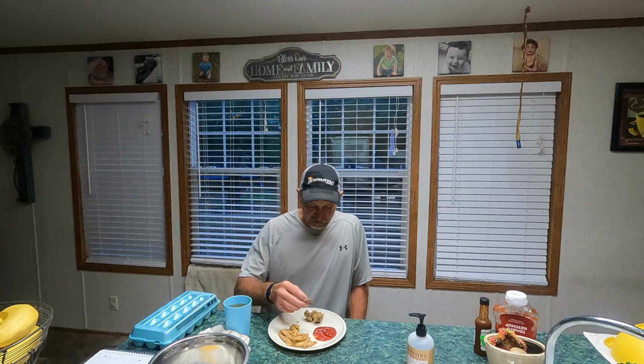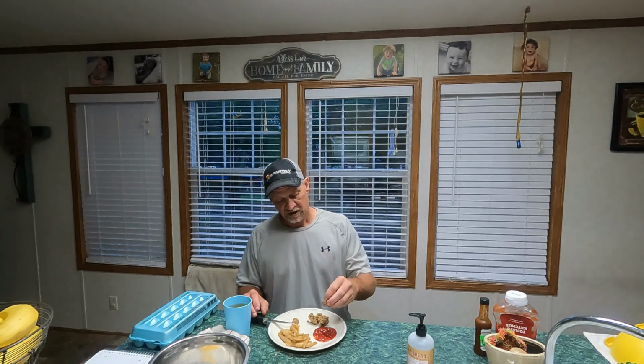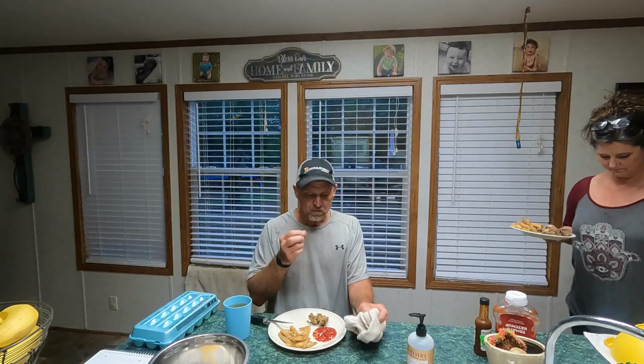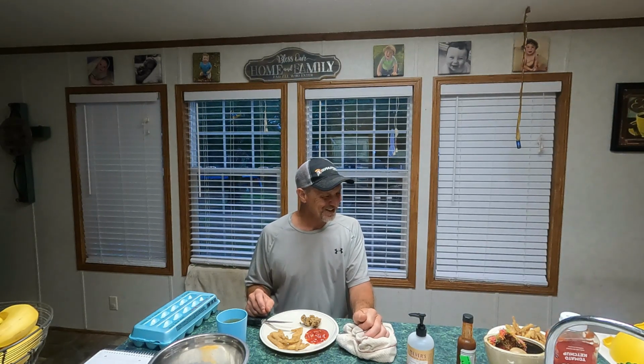I think the heart could have fried a little longer. Yeah, I'm gonna cut it with this knife and look at it. I mean, it's done, but it could have been a little more crispy. Actually, they're easier eating than a gizzard. To me they are too. Not as chewy as a gizzard. Ooh, hot, hot. Yeah, it's hot. Taters just come out.